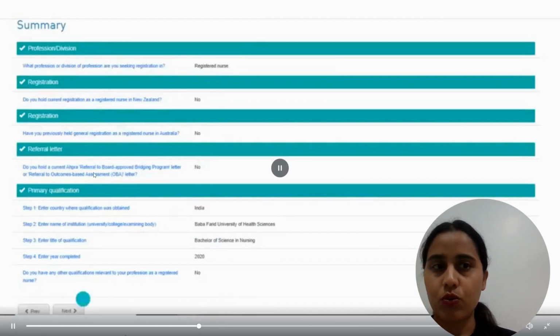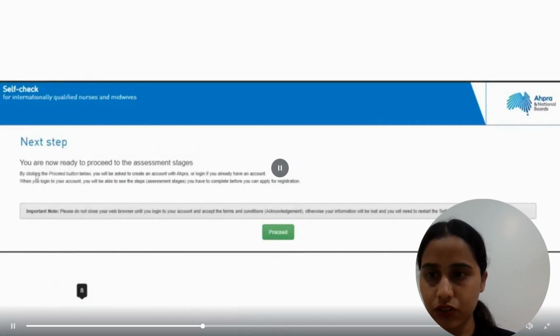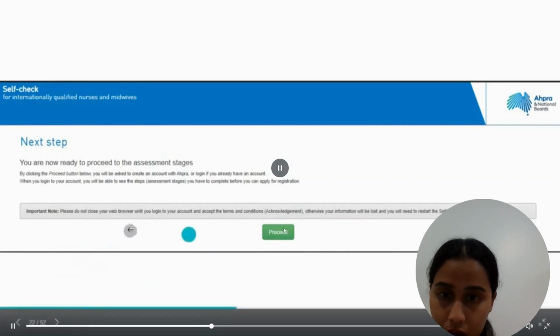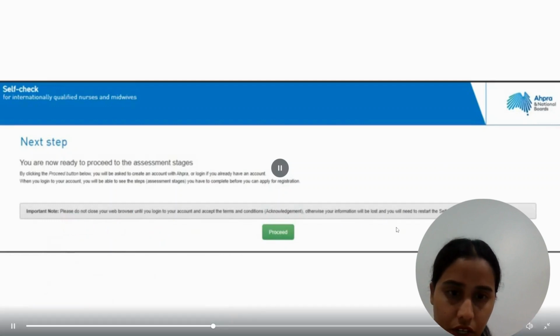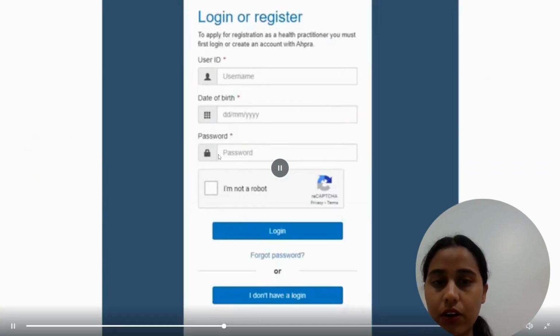When you click next, the summary page will appear, and then we click next again. Now you are ready to proceed to the assessment stage. Here is an important note: please do not close the page while you are doing this process. Do not close it until you log into your account. We need to accept the terms and conditions, otherwise the information we entered is lost and we will need to restart the self check. So stay on this page while you are entering your information, until you create your account and log in. Click next, proceed.